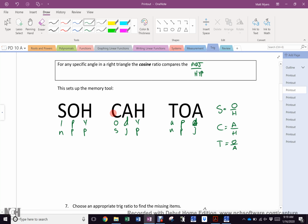Pi is circumference divided by diameter. Pi isn't a measurement, is it? It's what you get when you take the circumference of any circle and divide it by its diameter. It's not a measurement, just like these are not a measurement. But every angle has one of these ratios.